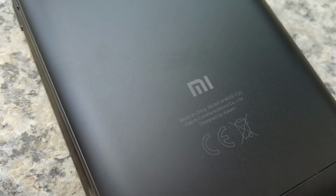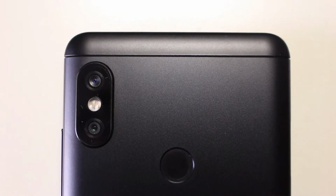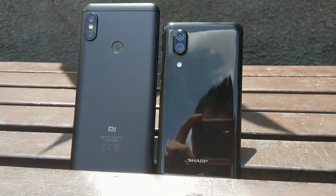As for Xiaomi Redmi Note 5, it is one of the best and most worthy budget smartphones that you can find in Malaysia. Xiaomi added AI into Redmi Note 5 and it makes its camera one of the best smartphone cameras in the mid-range category. Not only that, the 4000 mAh battery also makes Redmi Note 5 one of the best mid-range smartphones with great battery life. I am Alex Ong from Mr. Tax, and you are now watching the comparison of Xiaomi Redmi Note 5 and Sharp Aquos S2.